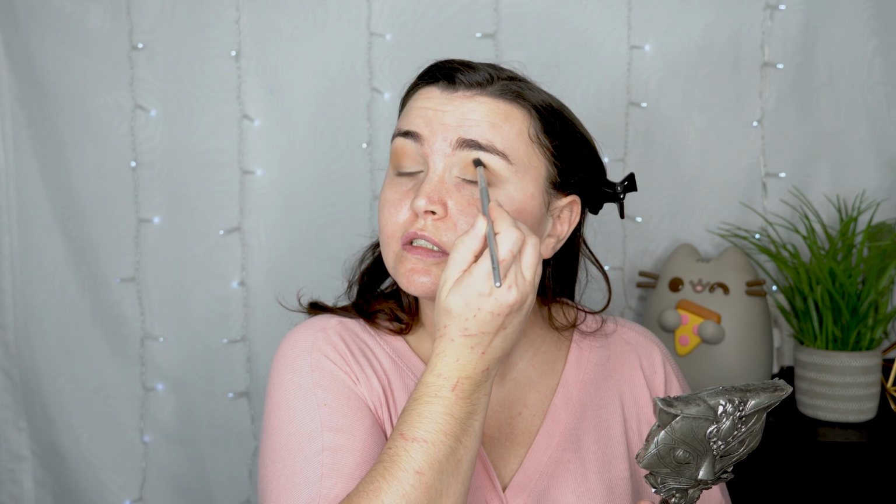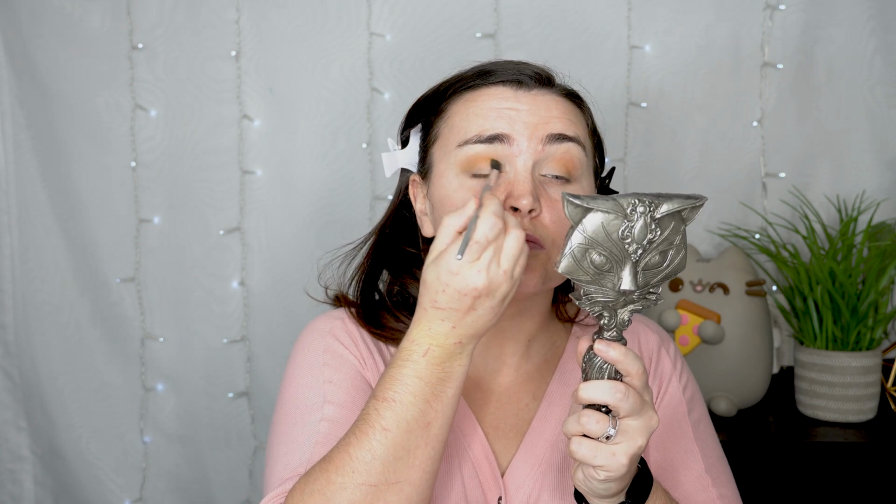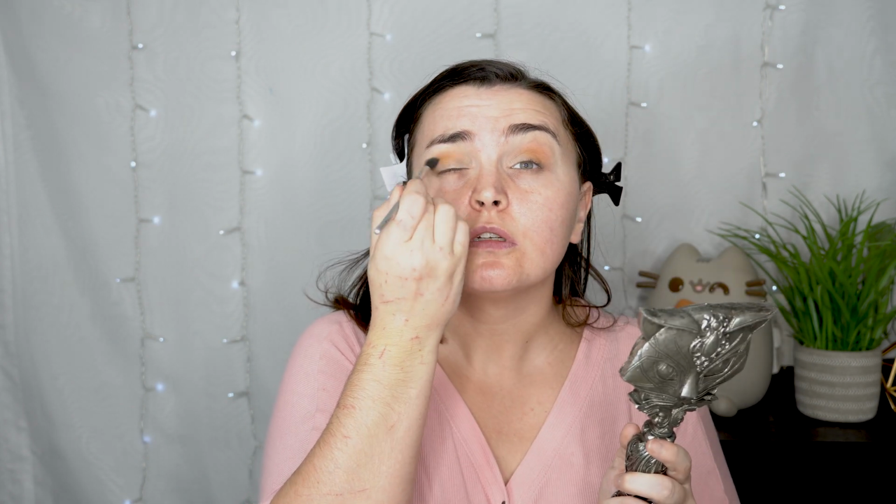It's okay if it gets on the lid because I'm gonna go in with either one of the Super Shocks or one of the shimmery shades in here, which they're both. I mean, all four Super Shocks and the shimmery shades are just so pretty. I'm just really building this yellow up.